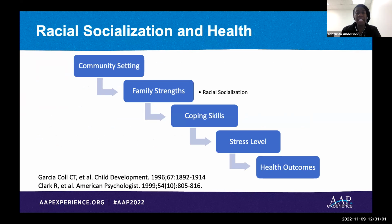And then I wanted to go ahead and connect it to health for us. So I merged some conceptual models on racial socialization and health to put this together for us today. But we begin in a larger community setting that includes a lot of things, people's social position, how they may or may not be affected by racism, discrimination, prejudice, oppression, a number of things that impact the family's strengths, which here I'm going to say includes racial socialization. So all the ways families are helping their kids to learn about their own racial identity, their relationships with others, and social hierarchy according to race. And finally, those strengths come together and help build kids' coping skills.